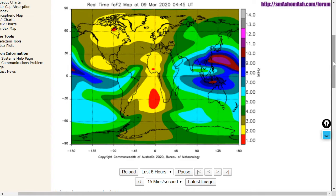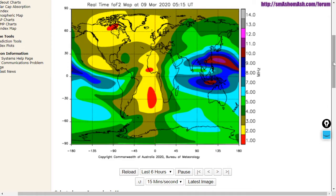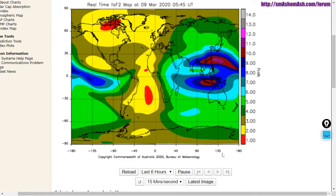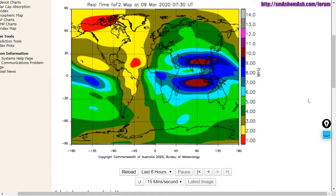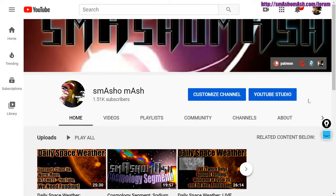Anyway, here's 6 hours of the ionosphere. And that's looking pretty normal. There's the latest image at 7:30 UT.